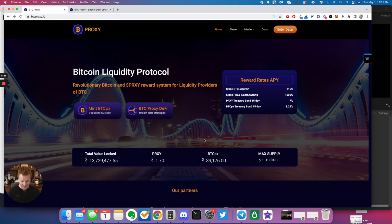So if you're wanting to get involved, really the 2 ways to make money are you can get 115% on your Bitcoin, which I'll show you, or you can get 1,500% APY on their PRXY token. Obviously that's going to be riskier. That's not on Bitcoin itself. That's on this protocol. So if you believe in the protocol, this will get you a higher APY. But if you just want to go blue chip, Bitcoin, 115%, here's how you do that.